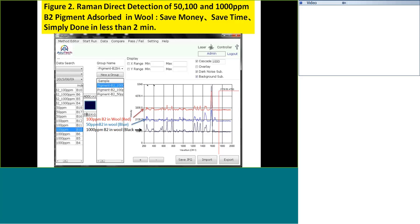So what we do is we take the wood fibers out. We basically wash it with water, and since the dye is already absorbed by the wood fiber, we then put the wood fiber into a 96 well plate, compress it in, and then we scan it. That's it. That's as simple as that.